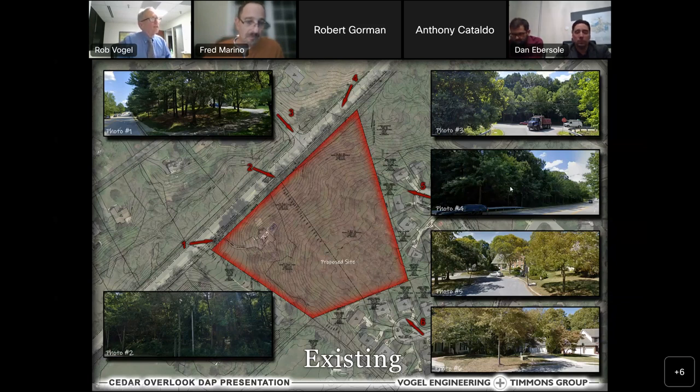Picture four is looking from the north toward the south into the site along Cedar Lane. Photo five is taken up in the adjacent single family detached subdivision looking toward our site. Pretty much from just outside that cul-de-sac, and picture six is from the cul-de-sac, which is east of the site, again, looking west toward the subject site.